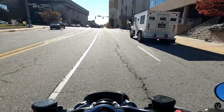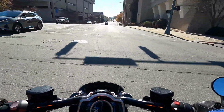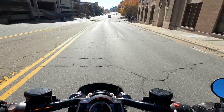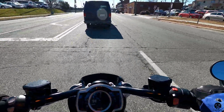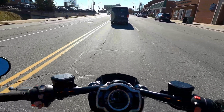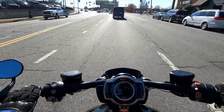Today it's a beautiful day in North Carolina. I think it's in the 50s, but it's sunny, so it's a beautiful day to ride. The handlebars, this is the R, not the GT, so the handlebars aren't quite pulled back towards you, but it's not like you have to reach out for them or lean over them. It's a good position.